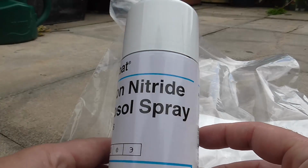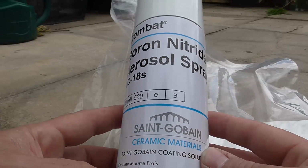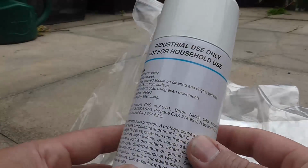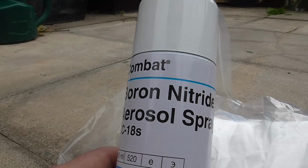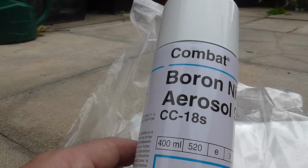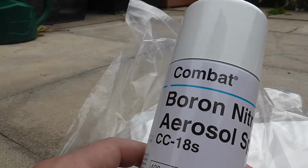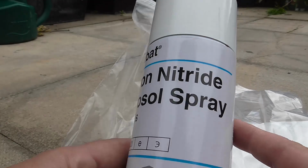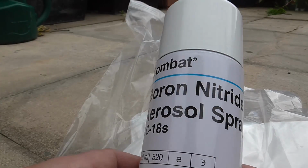He's also sent me this, which is an industrial HBN spray. Now, that might be useful for applying to the throat rather than the swabbing technique. Probably easier. And it's feasible that you could spray this carefully on rimfire bullets that you can't reload and you can't tumble. So watch this space on that front.